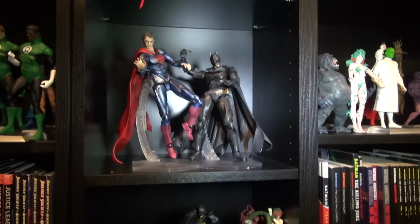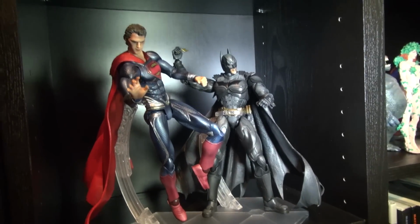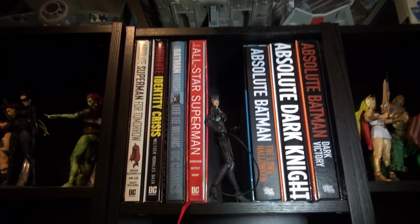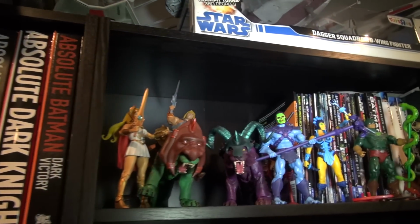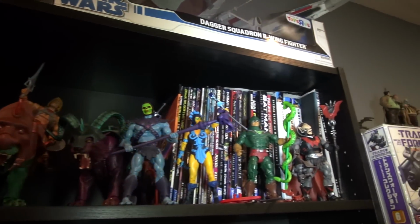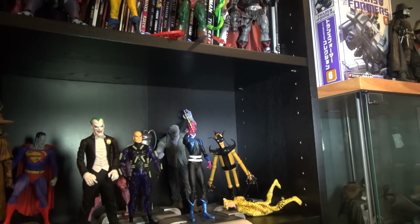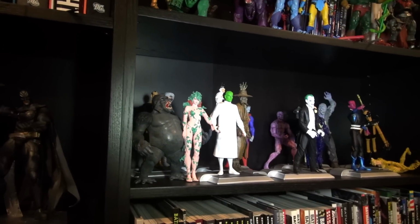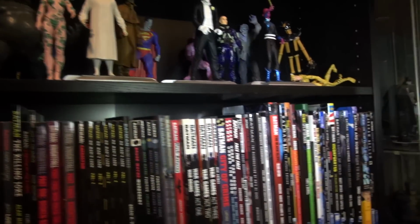Superman and Batman, M.A.S.K, and some of my Absolutes up there. Over here we have my Masters of the Universe Classics line. I only have a few. I'm kind of collecting them as I get stupendous deals. I'm not going crazy for them. My Alex Ross DC villains, my Batman books.